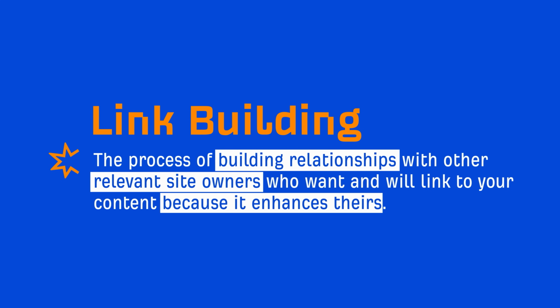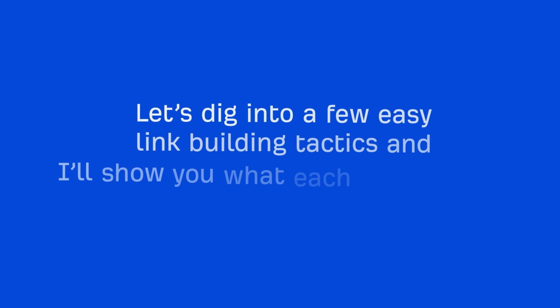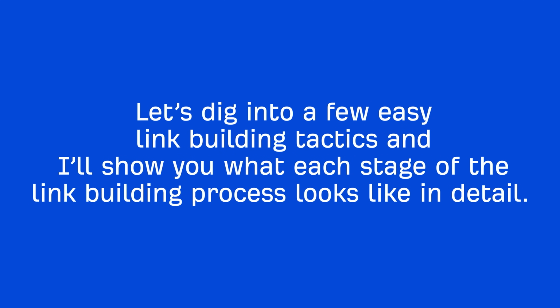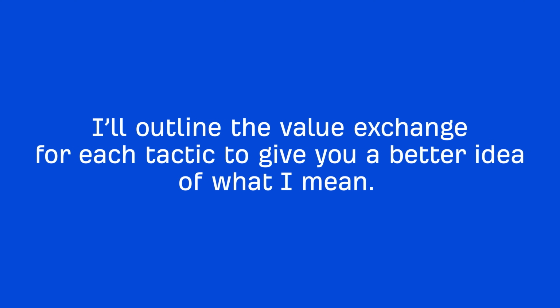We already talked about the relevance part in the last lesson. Now we're talking about mainly the value exchange and what that looks like in some common link building tactics. So let's dig into a few easy link building tactics, and I'll show you what each stage of the link building process looks like in detail. Plus, I'll outline the value exchange for each tactic to give you a better idea of what I mean.